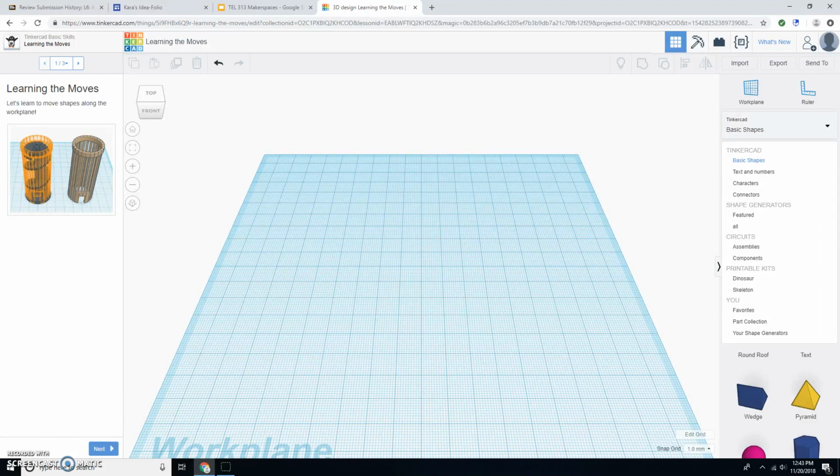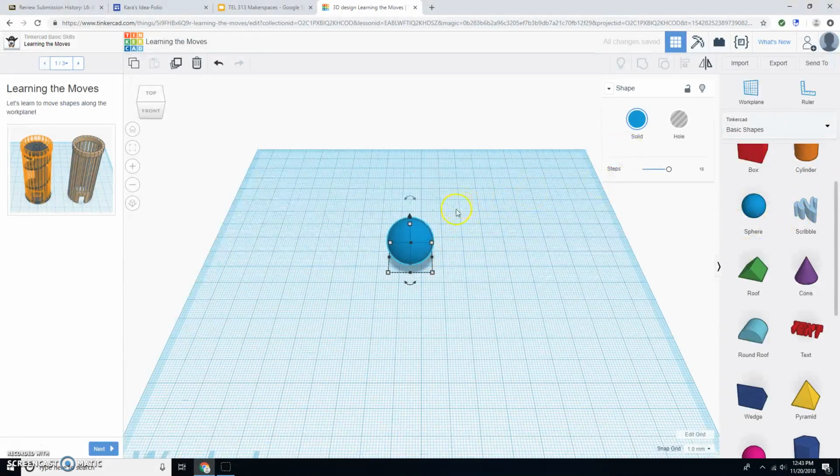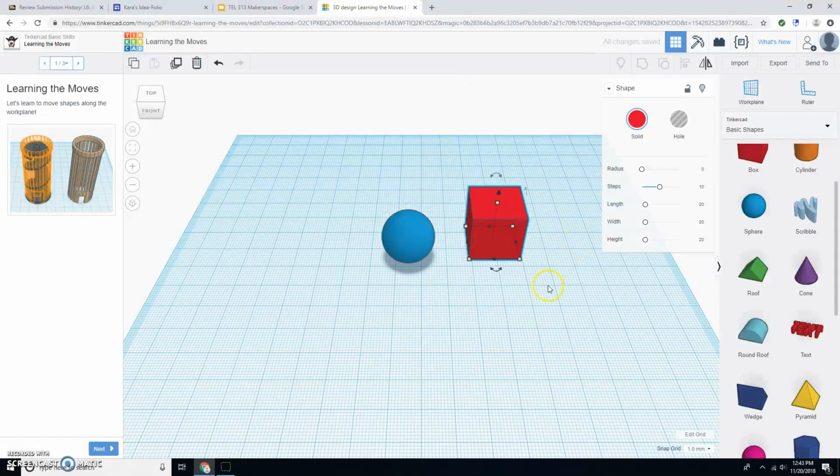So as you can see here, I've created a sign-in so I could see how their application works. You can pick from tons of different shapes here at the right. Let's see, basic shapes. Here we go. And you can drop them onto the building plane, such as this sphere. If I were to take it, I can drag it and put it right on the plane. And you can make it bigger, you can move things around. There's all kinds of different fun ways to create and design here on Tinkercad.